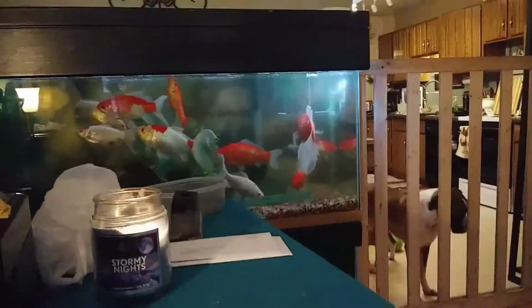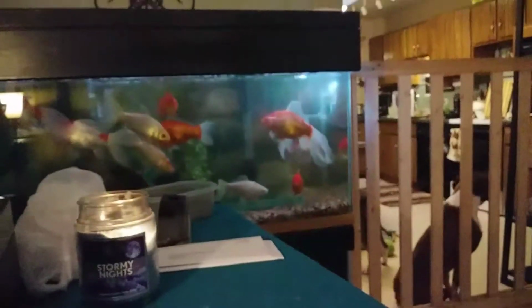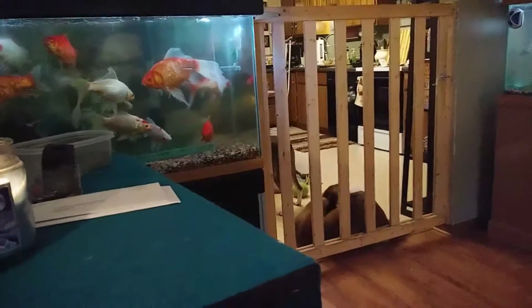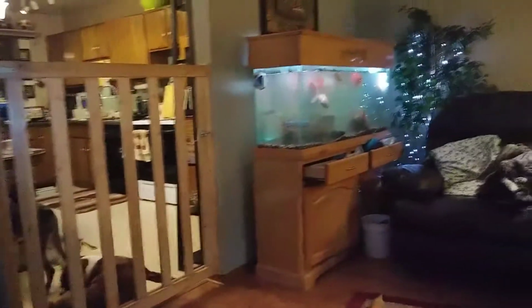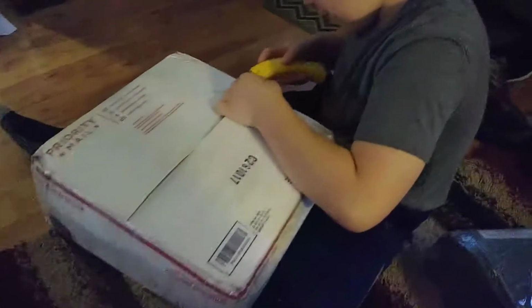I have to change out the aquarium soon. I have to do it once a week, otherwise. Me? Yeah. That's a lot of work, but it's worth it, right? Yeah, you don't want to lose the fish.